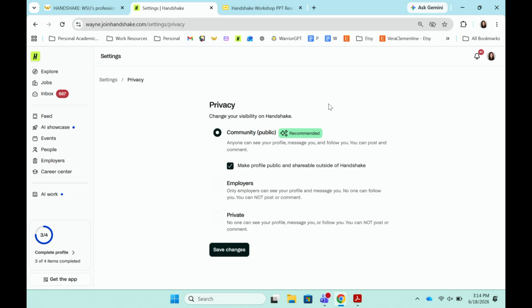So the change on your visibility: if you are a community, this allows you to post to the feed, which reminds me of a mix of X and Instagram, but you'll be able to post here if you are community. You're able to message other students and follow other students and alumni. You'll also be able to receive messages from employers about job opportunities. You'll be able to browse jobs and other resources from Handshake and Wayne State University. And your profile will be visible to employers, students, and alumni across all Handshake institutions. And you're also able to get a shareable public link to your profile that maybe you also put in your LinkedIn profile. So this, with community access, allows you to do all of those things. It's the most recommended privacy feature just because you're the most public.